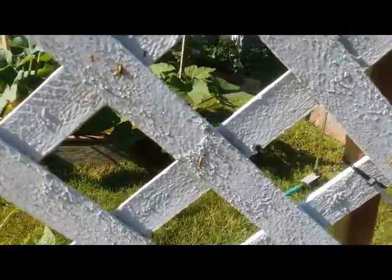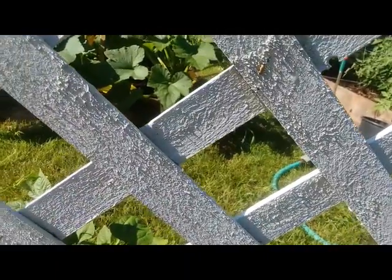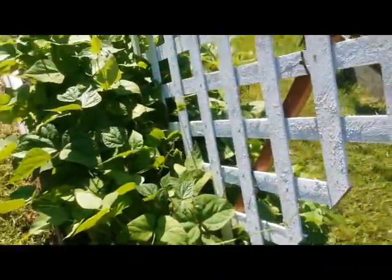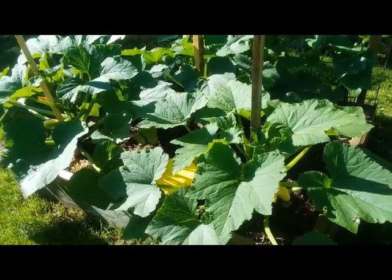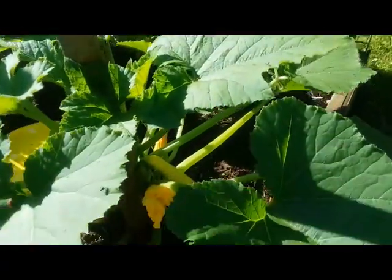And sometimes I just go like so and push them through if I can and give him a good start on the fence. He's from that side, so we'll put him back over. They do good. And then here is some more squash plants. And these are doing good over here. These are yellow squash plants. And you can see I've got a lot of squash on them.